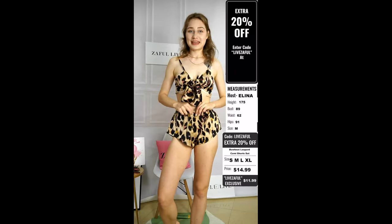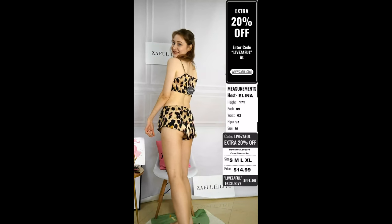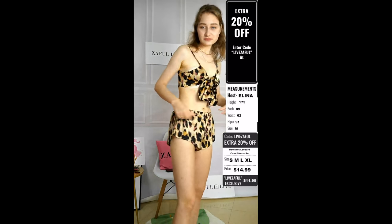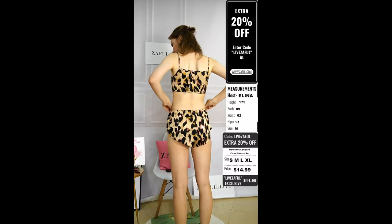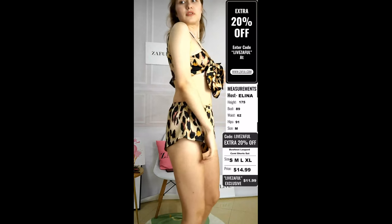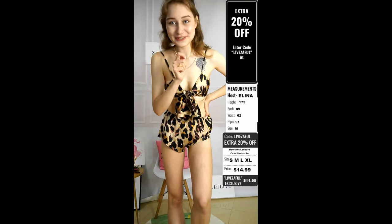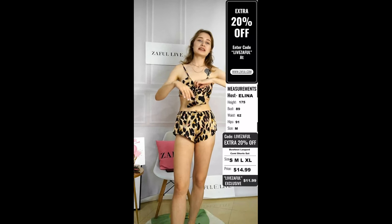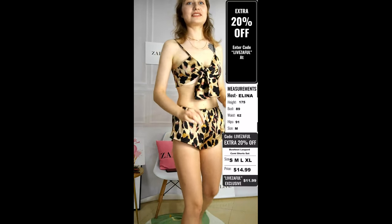Super super high waist shirts. You can see the design, this leopard pattern, elastic waist. I will just put it down a little bit and yeah, I can turn right now. Sleeveless, V-line, spaghetti strap, material polyester. It looks like a swimming suit, but it's not a swimming suit. Actually, it looks more like a pajama, because Zaful has different kinds of pajama styles, super sexy. I think this one is this kind of pajama style.